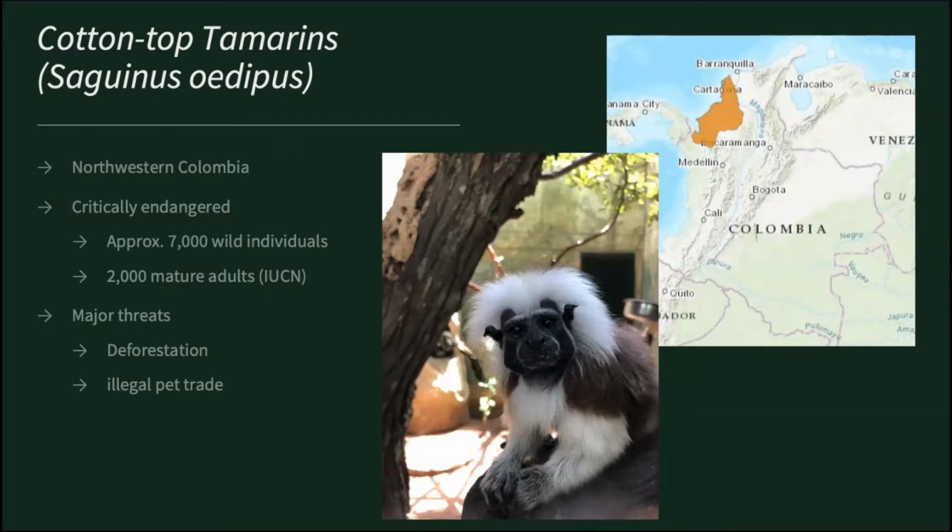But we estimate that there's probably about 7,000 individuals in the wild, which makes them critically endangered according to the Red List. And the IUCN Red List also estimates that of those 7,000 individuals, there's only approximately 2,000 mature adults. Some of the major threats that these guys face is deforestation. So their habitat has been logged for several decades now, and there's no real sign of slowing down. This has resulted into the majority of their range being very, very fragmented and causing them to be quite isolated.